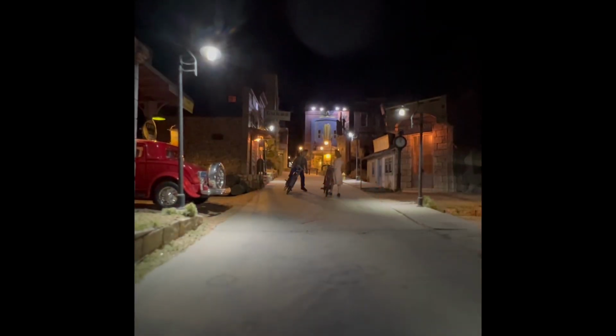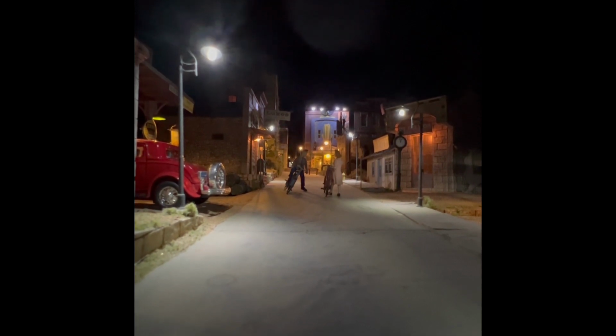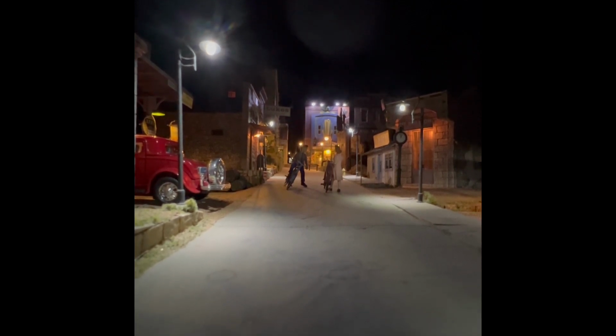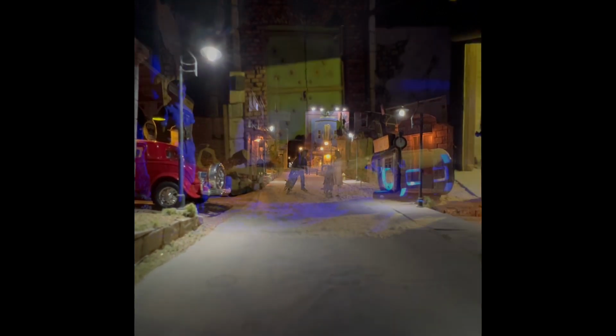This is a view looking straight uphill on Mine Street, Payless Mining Company. This street tees into Placer Street up there. So these are all the buildings on Mine Street.